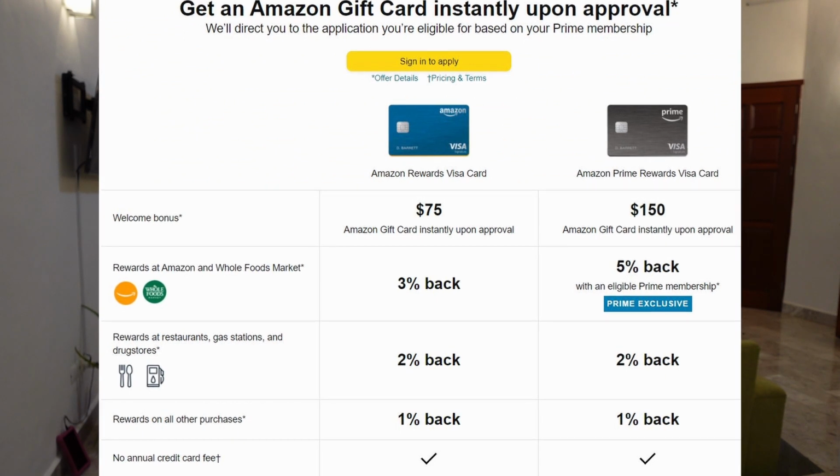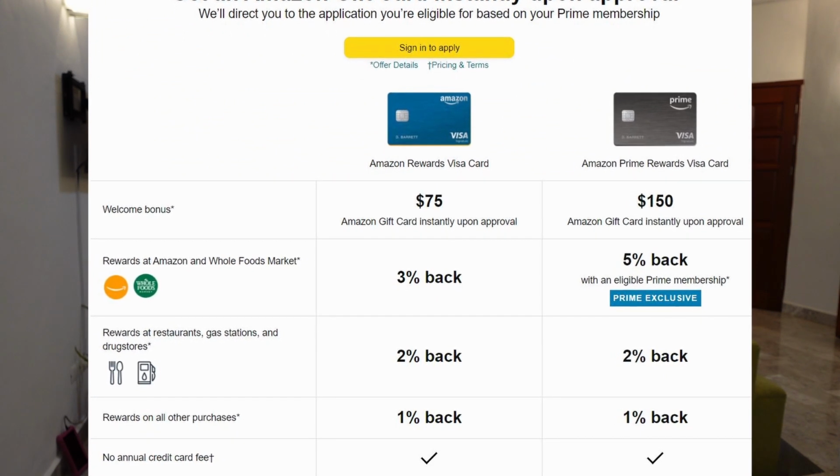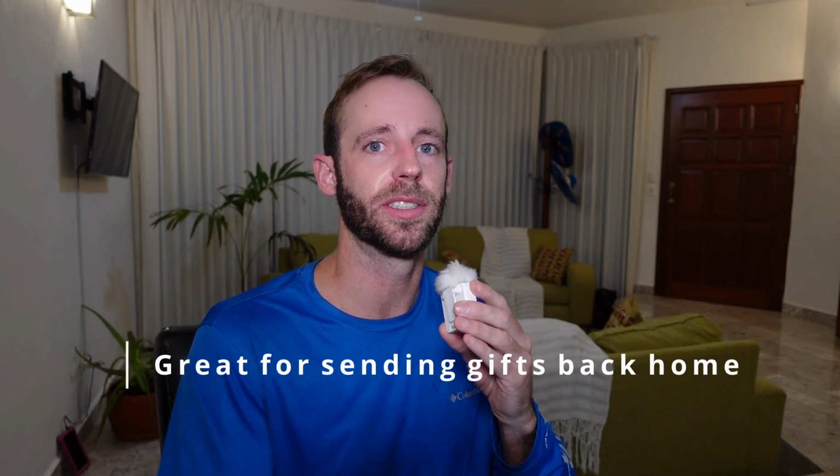So the second card I like to use while I'm actually traveling is the Amazon Prime Visa card. And that's because it's accepted basically everywhere. I think I've only had it declined once. And you're going to get 2% back on restaurants, gas, pharmacies. You get 1% back everywhere else. And I like to use the points on this card to buy Christmas presents and birthday presents for my nephews and nieces back home in the United States.